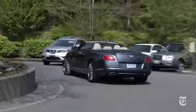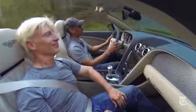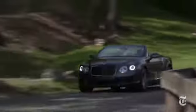So I'm not going to be talking you into going faster. That's it. No. No way. Anyway, it's a convertible. You're supposed to be seen in this car. And at this speed, we will be, but not by many.